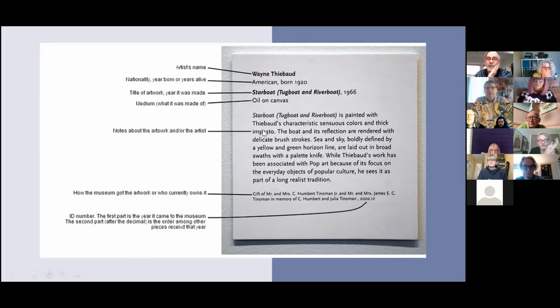So you'll have, like, Thiebaud's characteristic sensuous colours, which I always think smacks of a middle-class public school way of talking about people. It talks about languages and art movements that not everyone will understand. And it's often, given its provenance and where it came from, that sense of it being an artifact and removed from the person who made it, and we have no sense really of who Wayne was and what he wanted from his work.